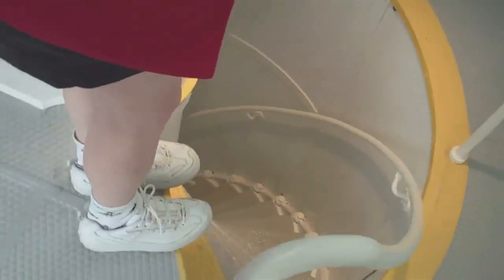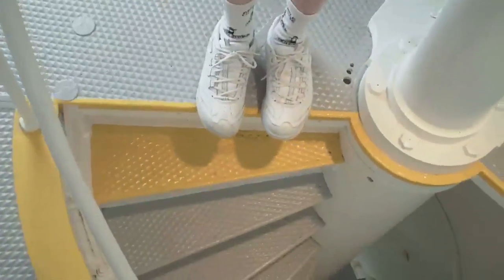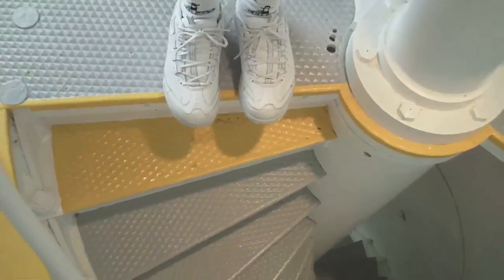One of the things that Dee Dee always does is she takes pictures of her feet on the top step, I guess to prove that she's been here. All right, 1 lighthouse down, 3 to go. We're on the road again. Okay, here we go. Woo, Cape San Blas.